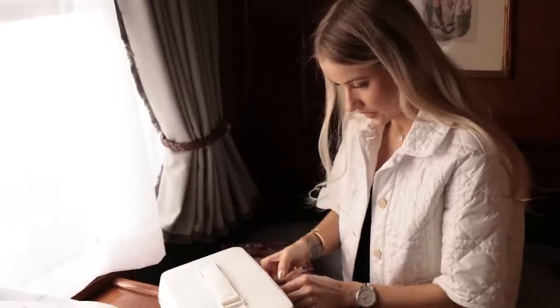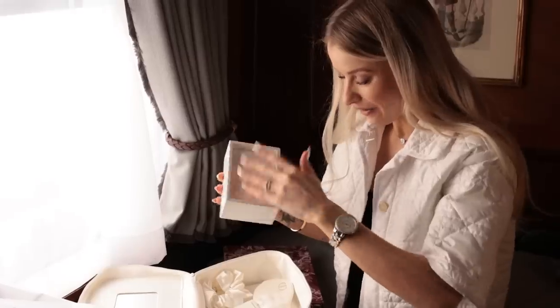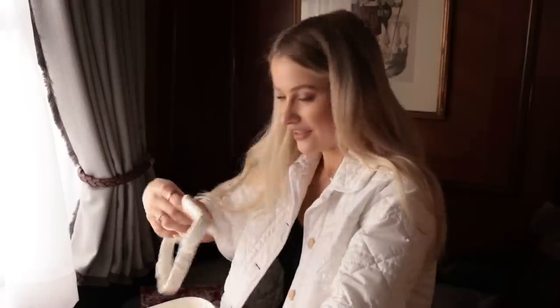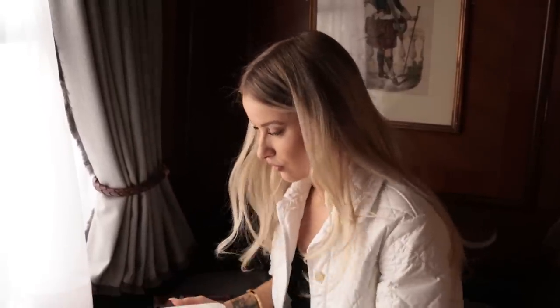Whoa. Dior Vanity. Oh, that's beautiful. Oh, Dior Hair Bobble. Oh my gosh, this is so cute. I might keep this in the guest bathroom. And then a Dior face mask so we can go to sleep later. Although these are really thick curtains, I'm sure we probably won't even need it, but that is so gorgeous.